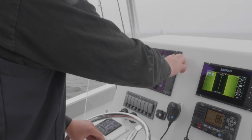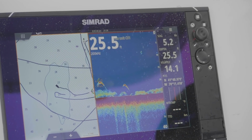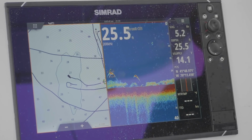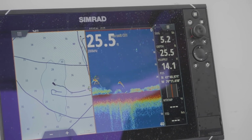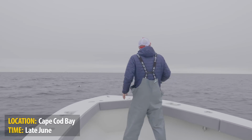Everything's kind of died down now, but the fish are still in this area. We're fishing about 30 to 40 foot of water. What we're doing now is just cruising around, looking at our sonar and our side scan. We're just trying to get in an area where the fish are, and we're shutting down, cutting adrift away from everybody, and just letting the plugs do their work and getting the fish up to the surface.